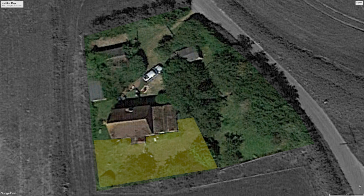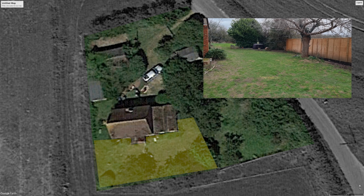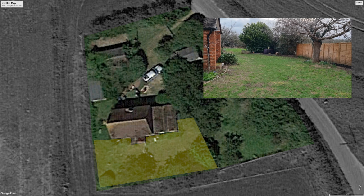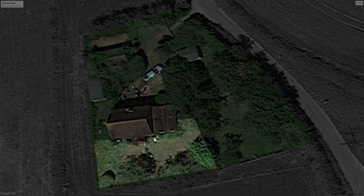Finally, for this overview, we have the main back garden that runs all the way from the left-hand side across until it joins against the vegetable area. It is this back garden area that will be the focus of the remainder of the video. Firstly, I must apologise for the graininess of the image. I don't have a drone at the moment, and zooming in as far as you can on Google Maps does give you a rather grainy image.